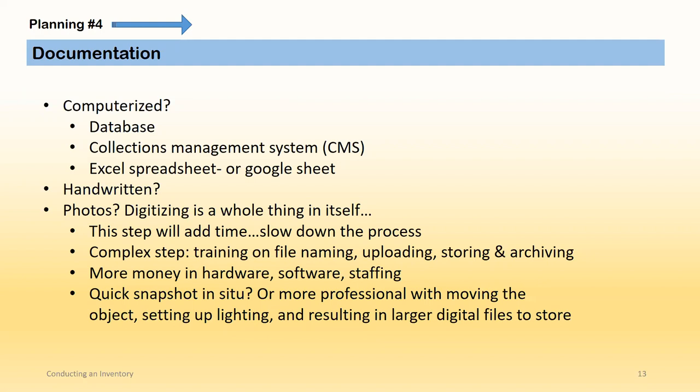In documentation, there is the decision on digitizing. I have talked about some of the pros of taking images during the inventory, but digitizing is a whole thing in itself. Some of the considerations are listed here. It will add time and slow down the process. It is a complex process where there will need to be training on file naming, uploading, storing, and archiving. So you'll probably need more funding for hardware and software and possibly staffing just for that. Could you have staff take quick snapshots of objects in situ, or do you need to set up a more professional studio with lighting and backdrop? The more professional the digital image is, the larger the digital file it usually renders. So that's also a consideration with storage.